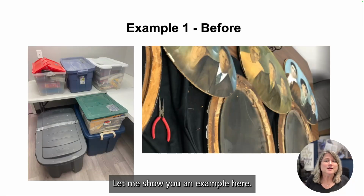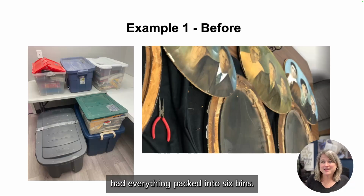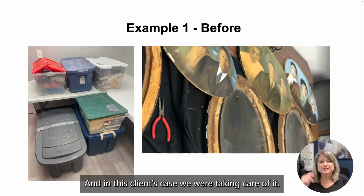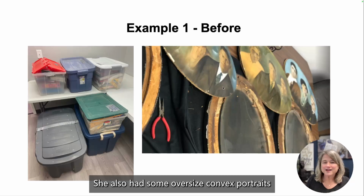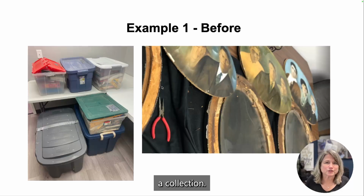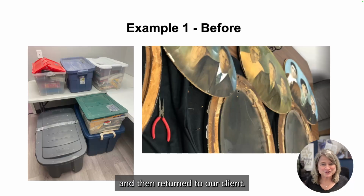Let me show you an example here. So this client actually had everything packed into 6 bins. So it was a good example of getting everything collected to one place. And in this client's case, we were taking care of it. She also had some oversized convex portraits, which were kind of fancy, and these we had to photograph, but you never know what people are going to have in a collection. So these photos were photographed and then returned to our client.